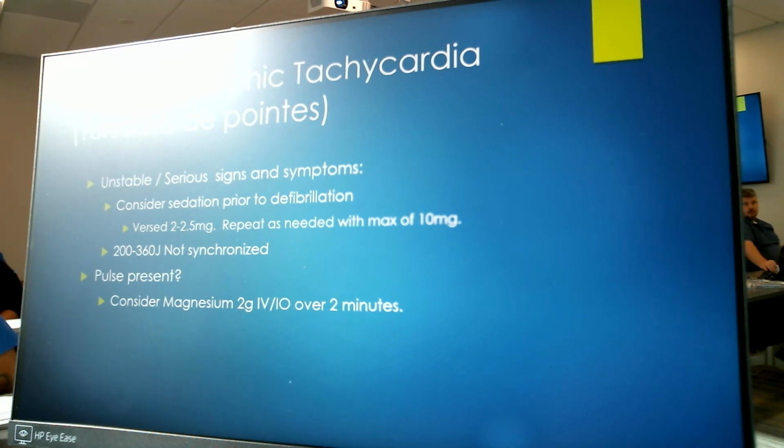We're not going to cardioversion them, starting at 200, 200, 360. For our regular cardiac arrest defibrillations, we just go straight to 360. This one we're going to start at 200. If they have a pulse present, then you can consider MAG at 2 grams. However, I don't think they'll have a pulse for long.